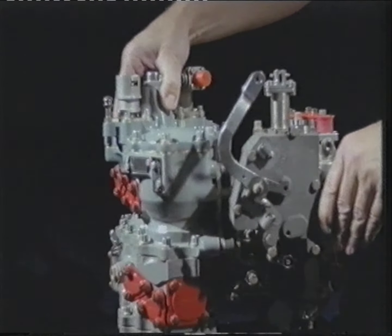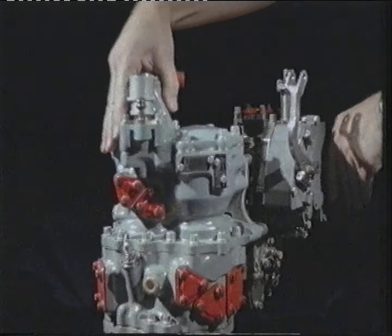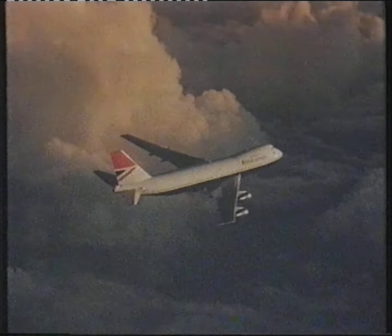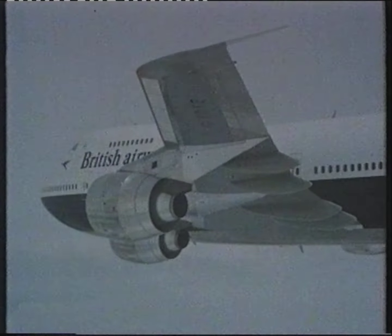By the end of the decade, these full-authority fuel flow regulators were being fitted to the Rolls-Royce RB211 engine. Engines that were to power the new wide-bodied jets then coming into service, the Lockheed TriStar and the Boeing 747, and provide greater control and greater efficiency.